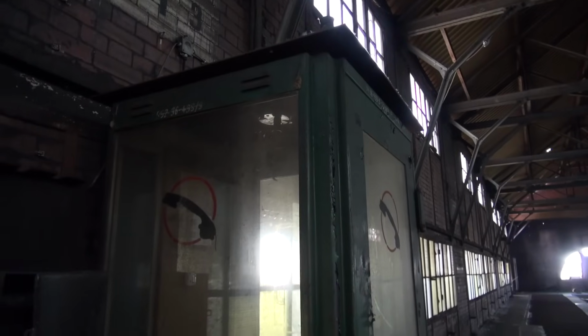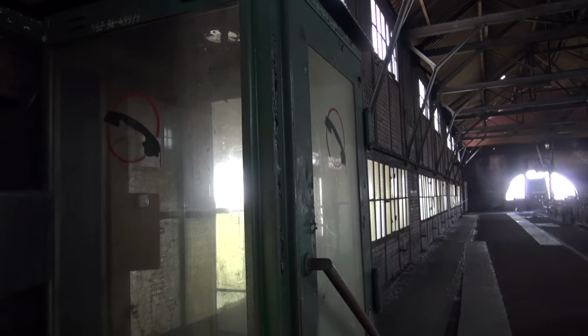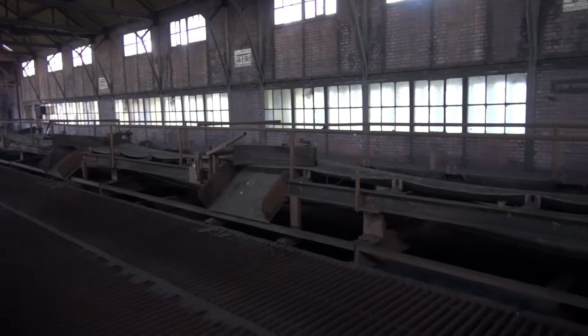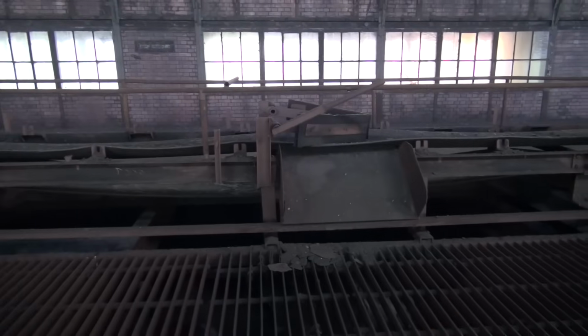And of course, you would need a phone booth on every floor because everything would be incredibly loud. So you'd have to be able to shut yourself in so you could hear what they say on the other end. Whereas this is the conveyor belt where the coal would run and be distributed to the burners. Way down here.